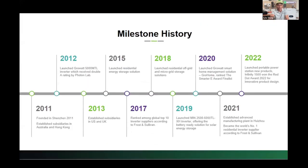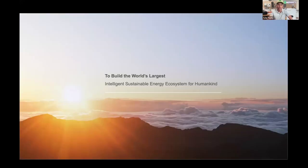Again, in business for more than a decade, founded in Shenzhen, China, launched our residential energy storage solution in 2015. Came to the US very soon after, and our goal overall is to build the world's largest intelligent, sustainable energy ecosystem for humankind.